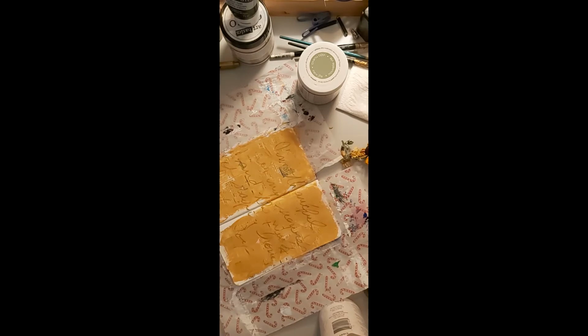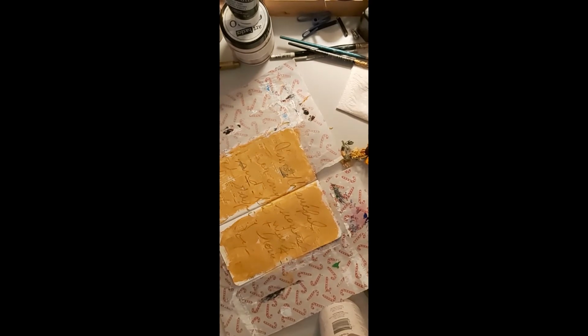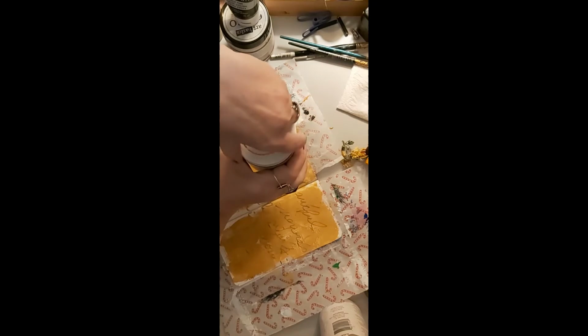That doesn't have to be beautiful because it's going to be covered up, and you can write whatever you like. If you have things that you're dealing with too, try to find something good about it. Sometimes it's hard. Sometimes it's really hard. And it's taken me years to get to this point where I don't resent it anymore.